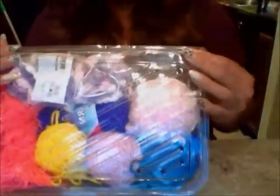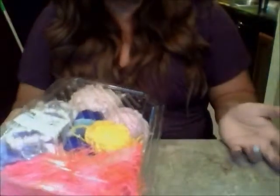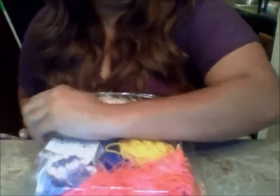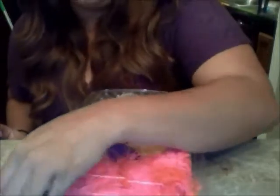The reason why I chose this particular box is because it's so easy to open. Sometimes I'm crocheting and I need another piece of yarn to embellish or just do whatever. And this one, look, I'm able to open with one hand, and I can have my project in this hand with my hook, and I can just open it and close it with one hand, and that's it.